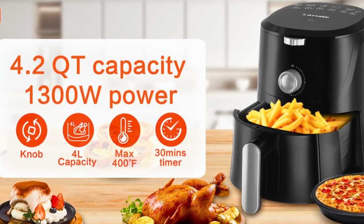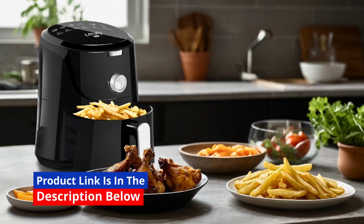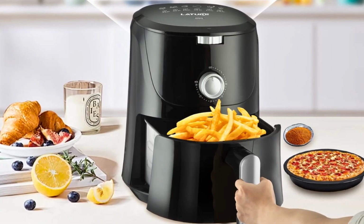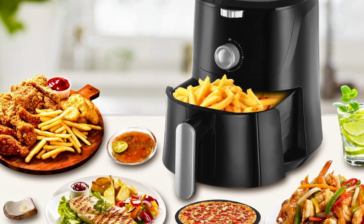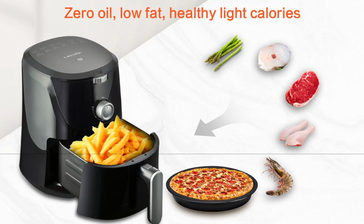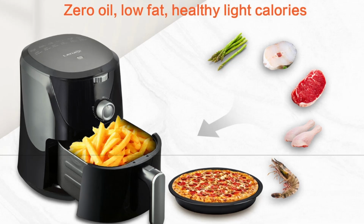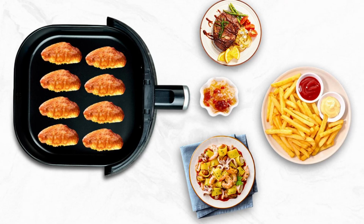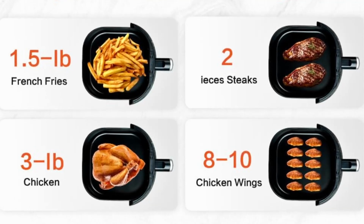Health-conscious cooks. If you're looking to cut calories and fat without sacrificing flavor, this air fryer is your go-to. Busy professionals and parents. The quick cooking times and easy presets make it a lifesaver for those with packed schedules. Beginner cooks. The intuitive controls and presets make it approachable for those new to cooking or air frying. Budget shoppers. Anyone seeking a high-quality air fryer at an affordable price will appreciate its value.